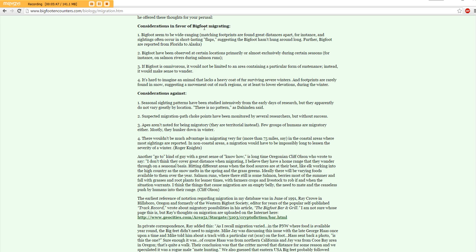So you take some considerations in favor. Bigfoot seem to be wide-ranging. They haven't stuck around long. It's kind of like a hit-and-run strategy. Bigfoot has been observed at certain locations, primarily or almost exclusively during certain seasons. If they're omnivorous, which there's speculation about, we really don't know, so I kind of have to throw that one out. Heavy coat for survival, severe winters, etc.